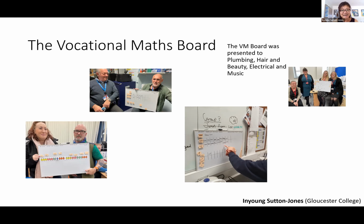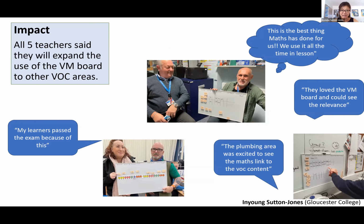And then on the right-hand side in the empty area, when I visited, for example, the plumbing area, they drew the diagram of the tube. In the plumbing area, you insert all the tubes. So they drew the diagram, linked it to the ratio tables using the mastery techniques, and manipulated with the pieces. So as Seema said, they can see the visual impact of the ratio tables, and they could spot their patterns, and then they could spot their errors and identify them.